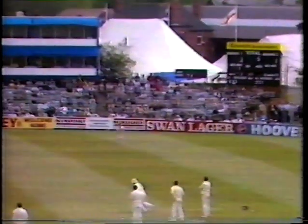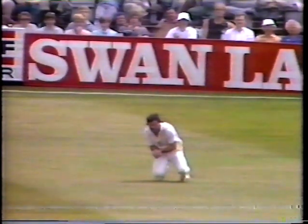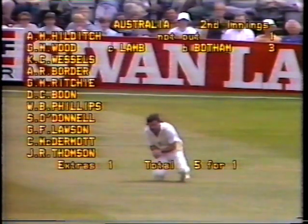Yes, the compulsive hooker, and Alan Lamb runs in and takes a good catch around knee height. And good thinking by David Gower and Ian Botham.